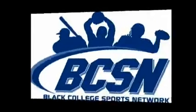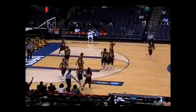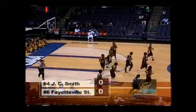For the Lady Bears. Here comes McGahee. She works the circle now right to left. Gets it left side to Lanier. Almost lost the basketball. She did. Steps out of bounds. It'll be Lady Golden Bulls possession.